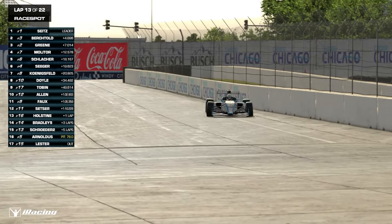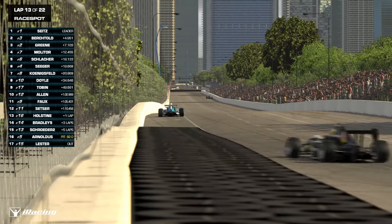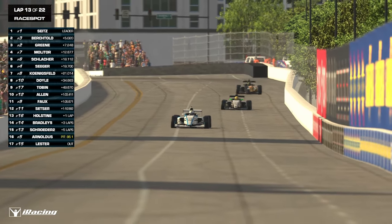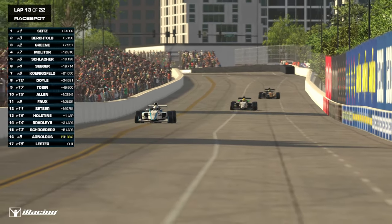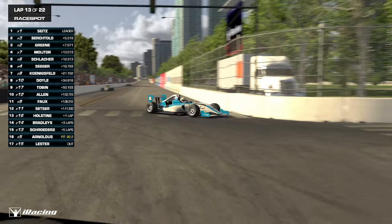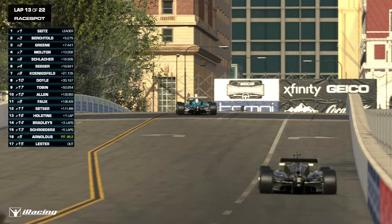Koenigsegg 20.9, so there is a real possibility that number 8 car in the field will get closer and make the move on Seeger. So this now becomes the closest battle we've got in the field so far on the day. Down for turn number 6.